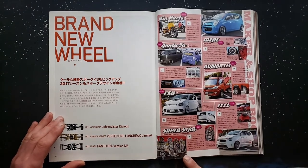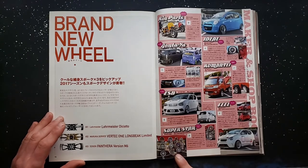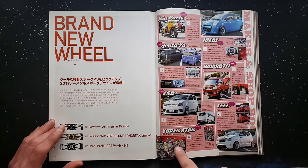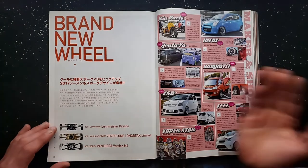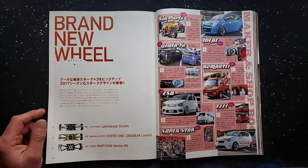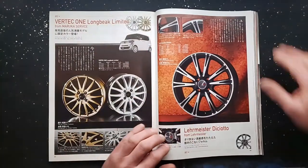Superstar Wheels. I dig their entire collection. For your collection. The stars with the dish are dope. Especially in the purple. Okay, over we go. Brand new wheel for 2017. And you can't really see them. Well done. Okay, over we go.